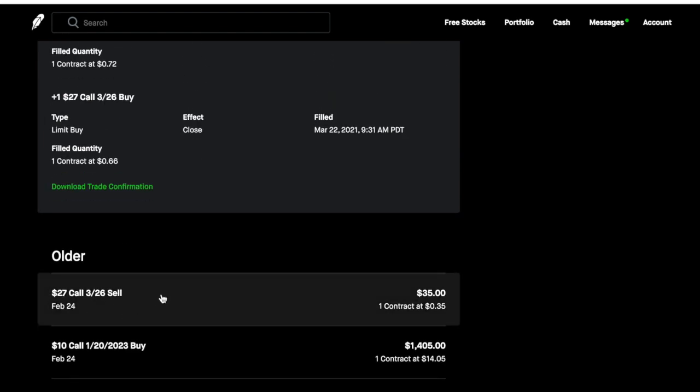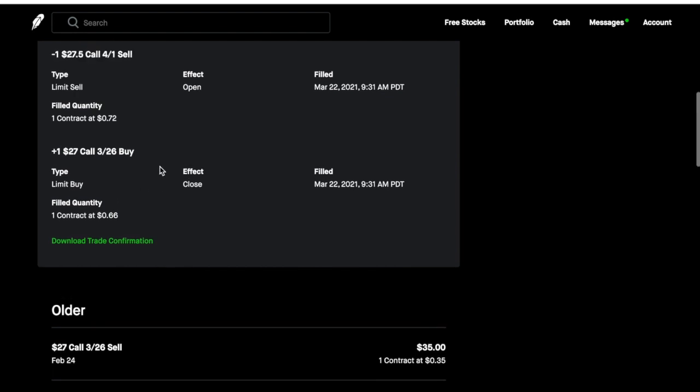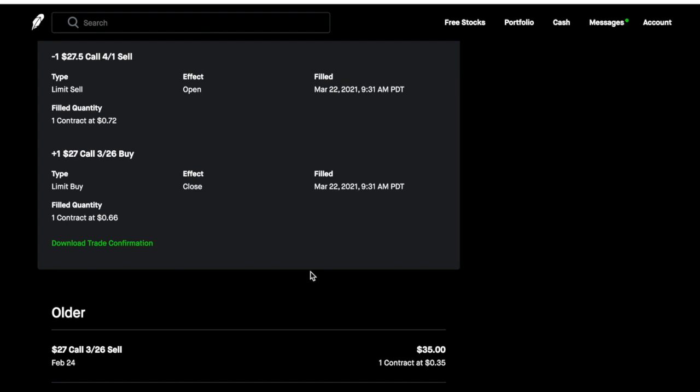So this one I originally sold for 35 cents. I had to buy it back for 66 cents because Dropbox moved higher, and I didn't want to risk losing my Leaps on it. The Leaps is my collateral in this case. A lot of people use 100 shares and sell covered calls based on those, but basically when you are rolling a covered call, it's because you don't want to lose your underlying, and that is true in my case as well. So you can see it was a $31 paper loss technically, since I sold it for 35 and had to buy it back for 66.